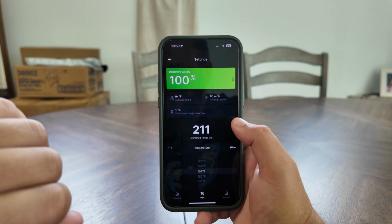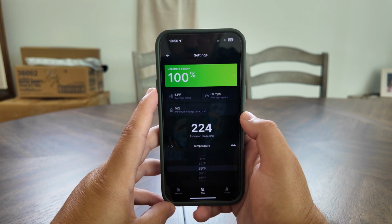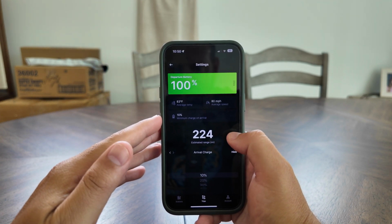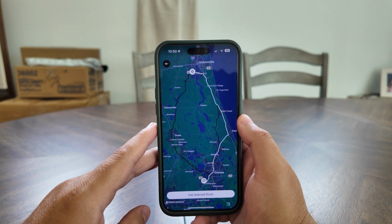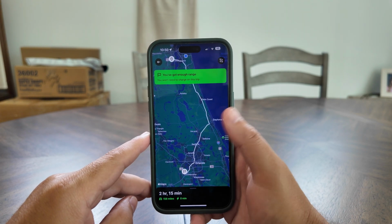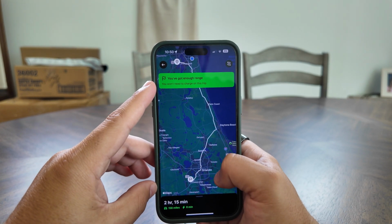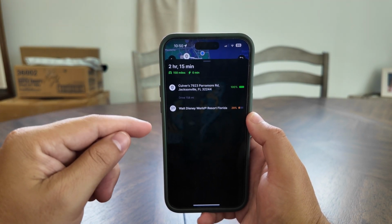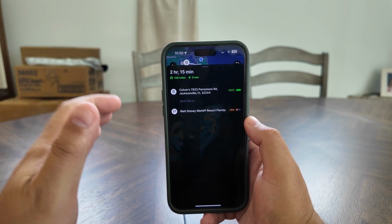So hypothetically right now it is 83 out in Florida where we are. We should technically get 224 miles of range on this trip, and we want to arrive with, let's just say 10%. Actually, let's go to 20% just to have a little bit more. So if we hit continue, it will map the trip out. This is the selected route. You can see it lets us know on real world data that it'll have enough range to do this trip without charging. You can pull it up and it'll show you exactly what you should arrive in. And let me tell you, every time we've used this, it has been exactly on point. It's pretty crazy, very impressive.